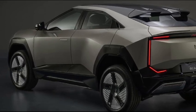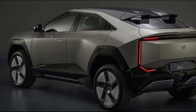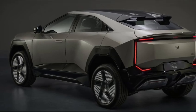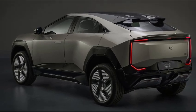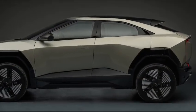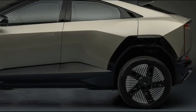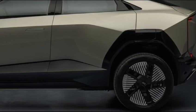Performance and battery. Battery capacity: equipped with a 59 kWh lithium-ion battery. Power output: delivers 228 bhp, enabling the vehicle to accelerate from 0 to 100 km per hour in approximately 6.7 seconds.